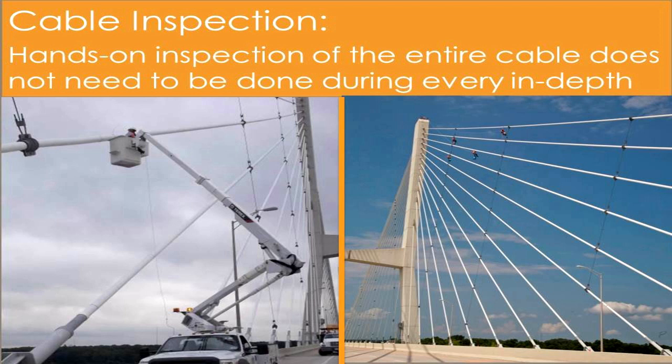Our recommendation is to maybe do this every 3rd or 4th inspection, so maybe every 6 or 8 years. And then if you want to do interim inspections, maybe just rappel the top cable and then rappel down to look at the wind ties on these structures. But rappelling every single cable is probably not necessary.